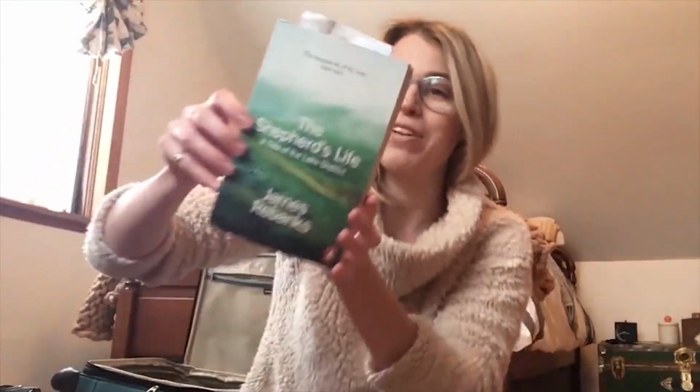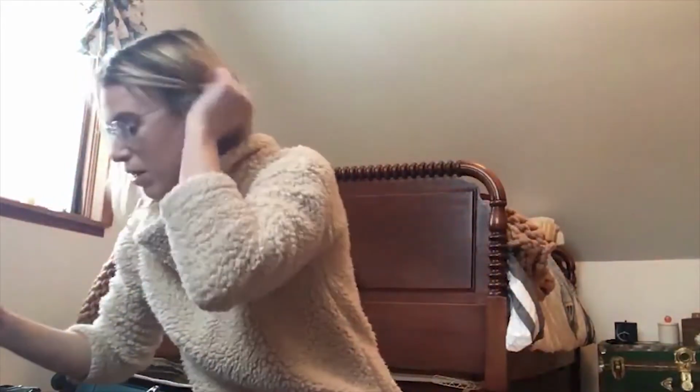Moving on to entertainment. I always bring two different books. I bring a nonfiction book in case I'm really alert and can handle that. I'm currently reading a book called The Shepherd's Life by James Rebanks. It's very good. Definitely would recommend it. So that one always goes in.